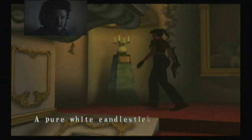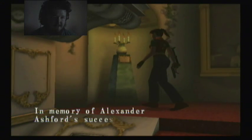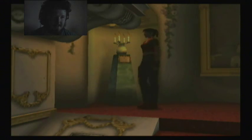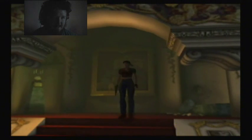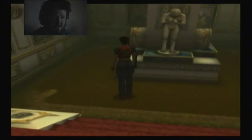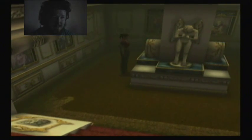Okay. Well then. It's a candlestick. Something is written on the base: in memory of Alexander Ashford's success. Okay then. Well, he didn't make it incredible. I mean, look at this place. It's a turd hole. So I'm guessing that letter was supposed to be like clues and stuff.